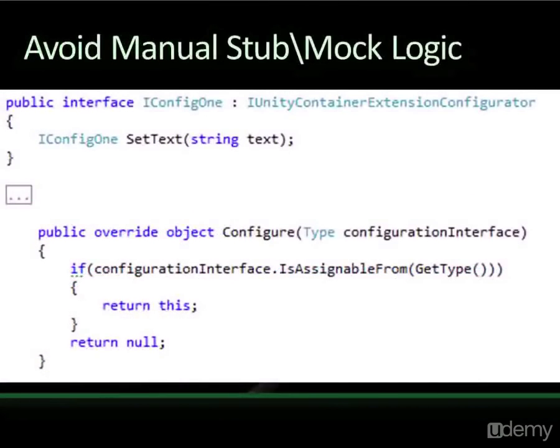Okay. Here's another example of logic. In our tests, a lot of times we would have fake classes that implement various interfaces, etc. We don't want to have logic in them as well. But here is an example of one of them that has logic. You see the if right here below.